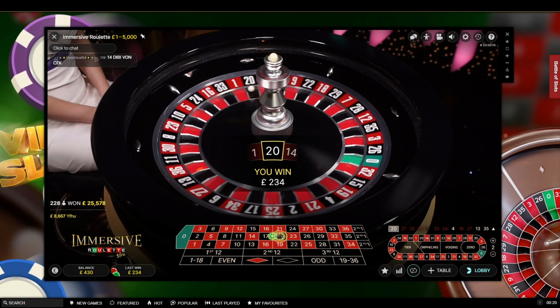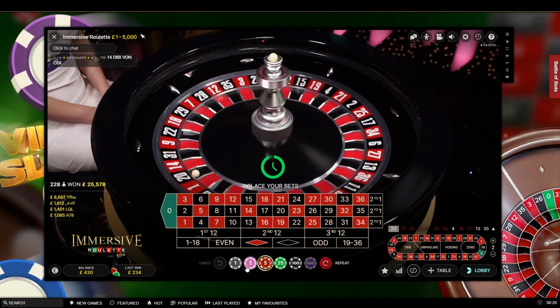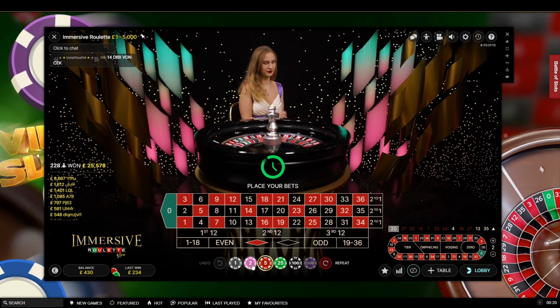Winning number. This one is even and high, 20 black. Enjoy.